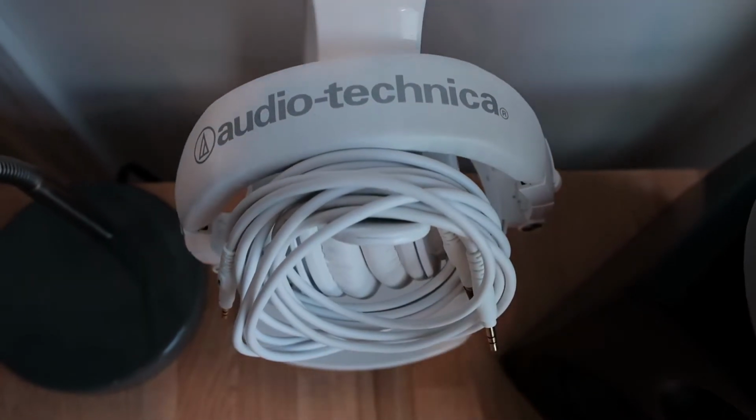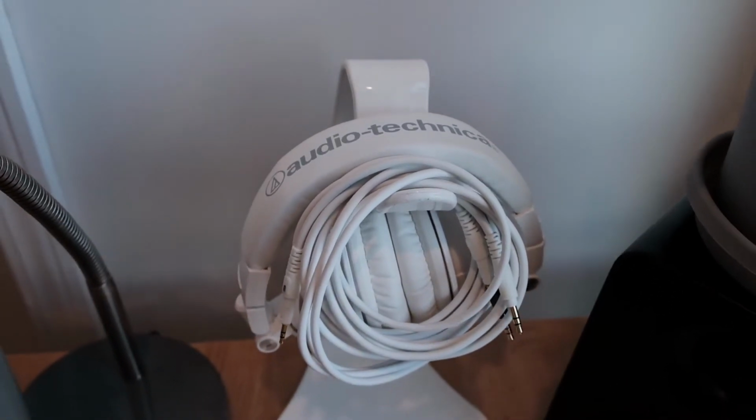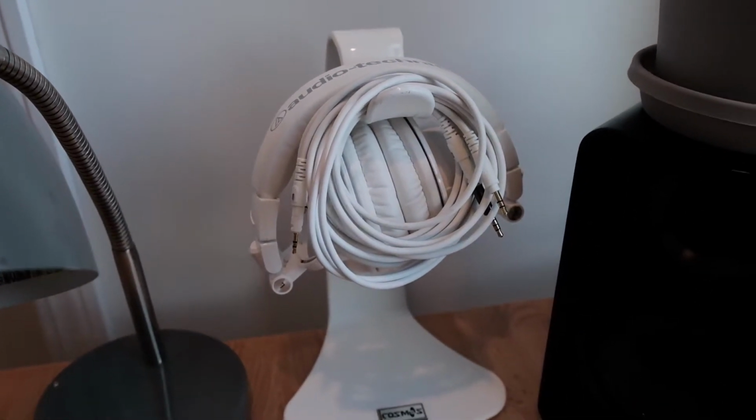Something I also forgot over on that side of the desk are my headphones and the headphone stand. They're Audio-Technica M50Xs. Had these, again, probably 8 years now. Got them in high school, and I honestly barely use them now. I use either my AirPods or just my speakers if I am listening to music. But when I do video editing and stuff, or I need them on for longer periods of time, I will actually plug them in, put them over my ear, and get into the zone.